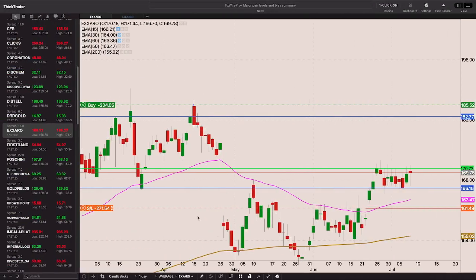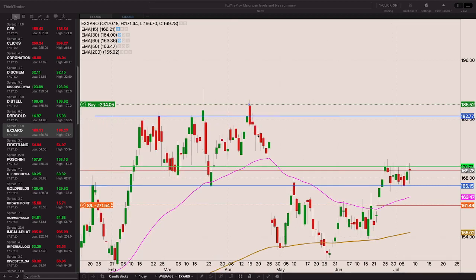Let me quickly update my trading journal. Now my stop loss is 161.49. So now I'm sitting at a 2.3% risk on this trade. So at this point in time, I'm just managing this trade, reducing my risk ever so slightly as the stock is moving back in my favor.